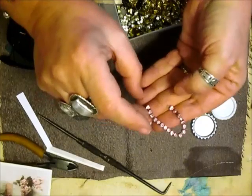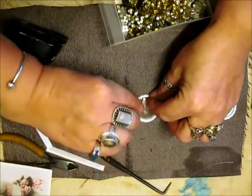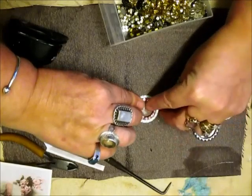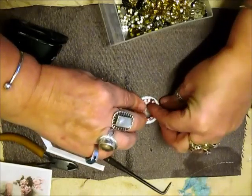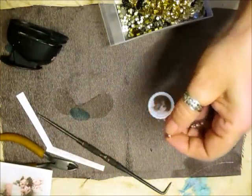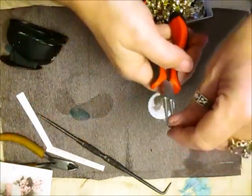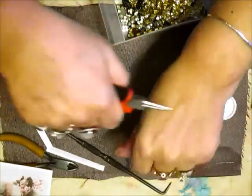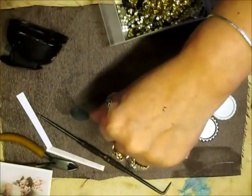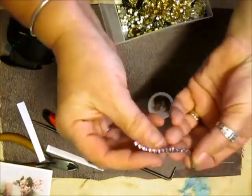I'm just going to see if that will actually fit in there. Let me just see. Do you know what? I think that will. Might need to take one bit out. Now, where's my little pliers? That's no good. What they have to join each section together is a little tiny, like an eye. It's like the shape of an eye. I don't mean an eye in your head. I mean like the letter I.